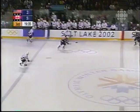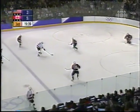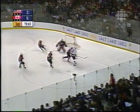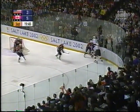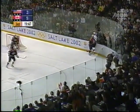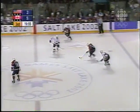Canada's women's hockey team did their country proud on Thursday when they defeated USA 3-2 to win the gold medal. Now, after 50 years, it's time for Canada to stand up and cheer. Stand up and cheer, everybody. The Olympics, Salt Lake City, 2002 men's ice hockey gold medal.